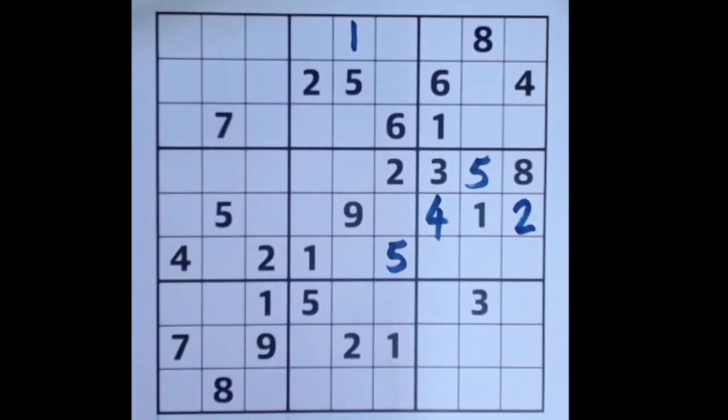6, 7 and 9 are the missing numbers, and we can't find which is which at this stage. Just seeing if that helps in any other way. 6, okay. Okay, it does help a bit. So we have an 8 in this segment already, meaning 8 is eliminated from these 3 squares.